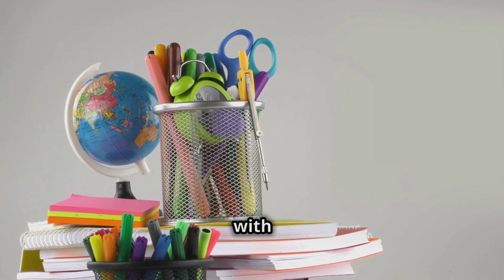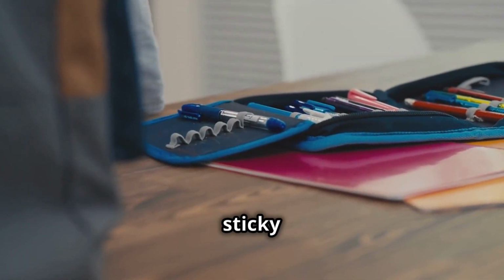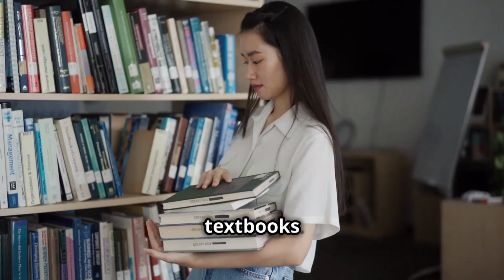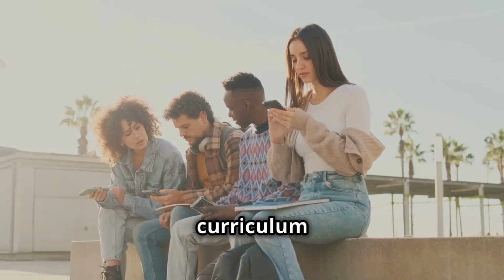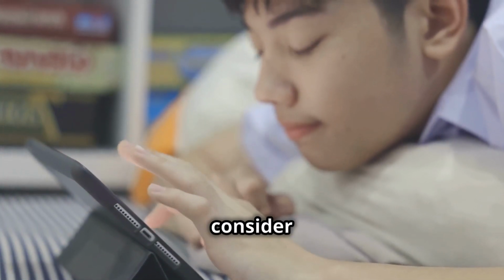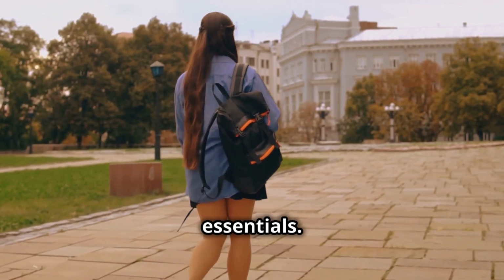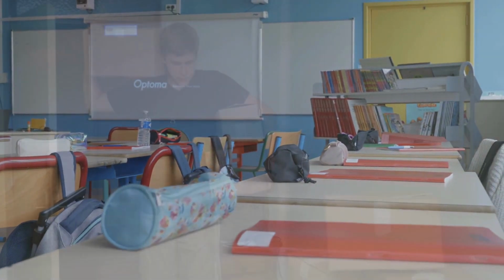For academic supplies, start with the basics. Pack essential stationery items such as notebooks, pens, pencils, highlighters, and sticky notes. While these are available abroad, having your preferred supplies can save time and ensure you're ready for your studies from day one. Don't overlook textbooks and course materials. Bring any required textbooks and course materials, especially if they are specific to your curriculum and might be hard to find abroad. Digital versions of textbooks can save space and weight, so consider downloading these if available. And of course, a durable backpack or bag is necessary for carrying your books, laptop, and other daily essentials. Choose one that is comfortable and suited to your needs, with enough compartments to keep your items organized.